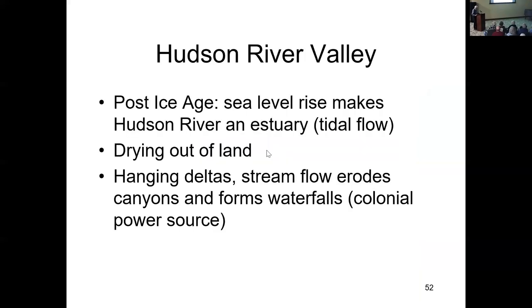So let's return to the present. The sea level rose, and the sea level rise made the Hudson River an estuary. Tide flows both ways up to Albany. And the features formed by the retreating glacier are still mostly visible. We talked about the drumlins, the moraines, the kettles. The ground had been compressed and has since rebounded. So some of the elevations are a matter of speculation. I used 200 feet. It might have been 300, in which case you'd all be wet.